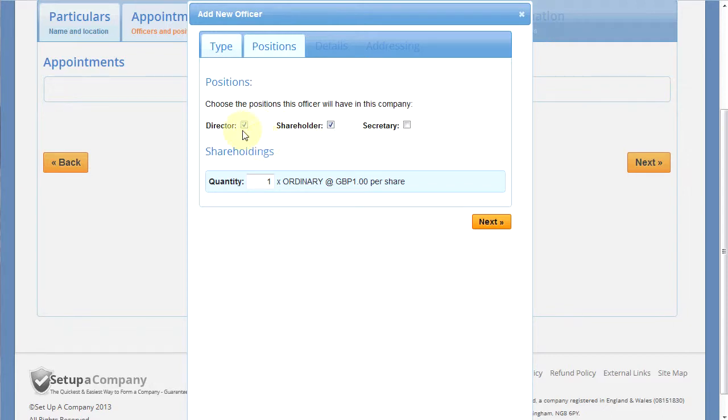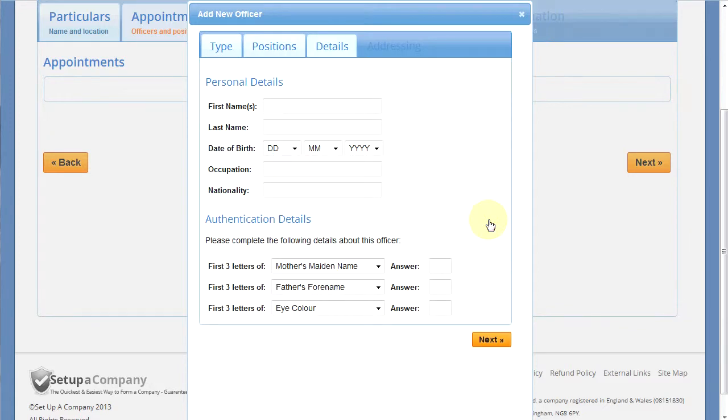So we're just going to leave it selected as director and shareholder for now, and it will ask you for your shareholdings. How many shares do you want to issue? For the purposes of this example, we'll issue just one ordinary share of £1 each, and we will have the option to change that later. So we'll click the next button and we can begin entering the details of the person.